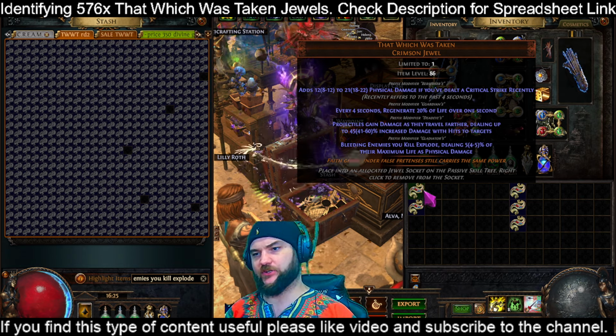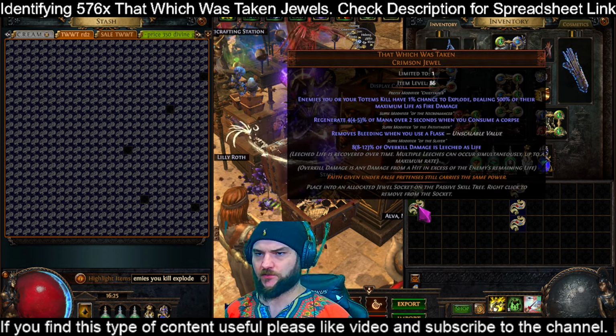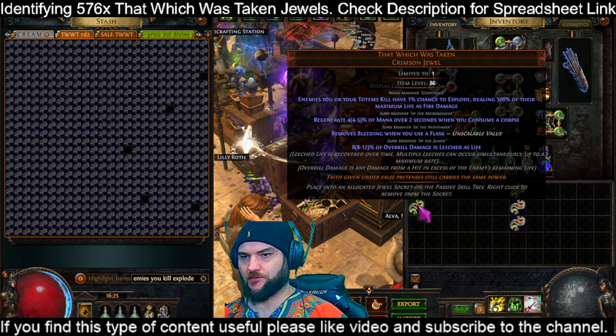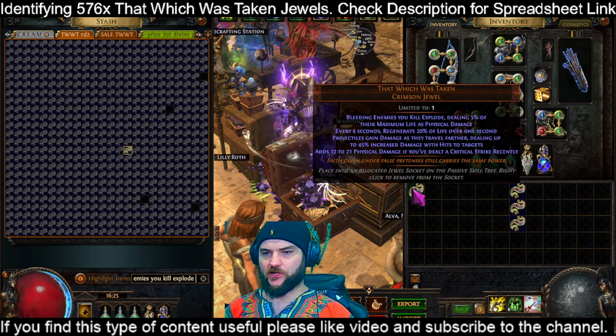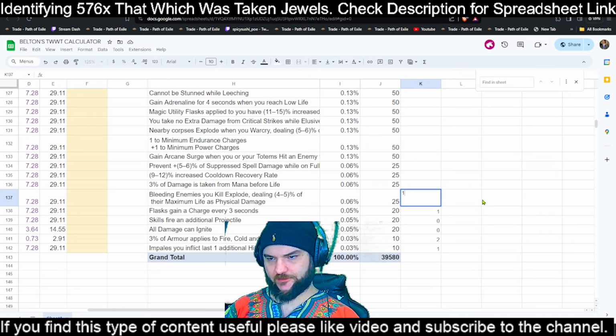I don't know how the life regen plays into that. That would have been good with the older Calm's gloves, but what do we have here? Oh, that's actually not. This is the totem's chance to explode. So we only got one of these. Okay. Kill enemies when you bleed explode. All right, we got one of those.